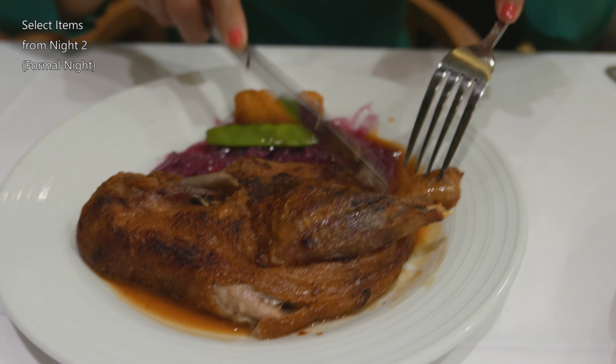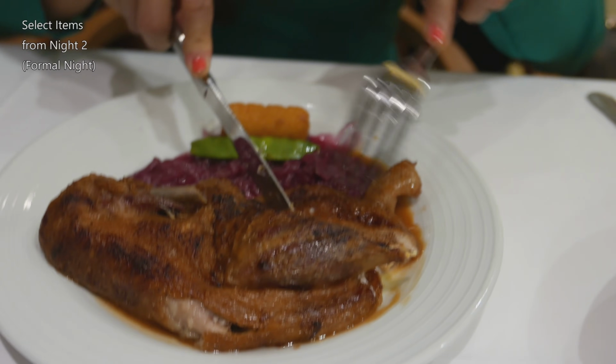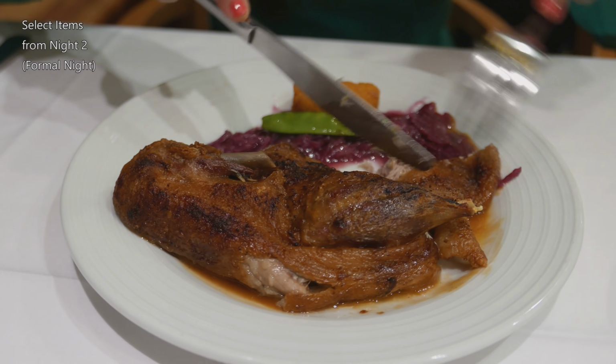Oh, the skin is so crispy. Then the meat feels so tender.